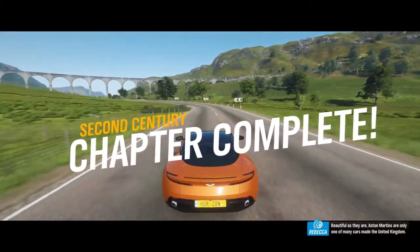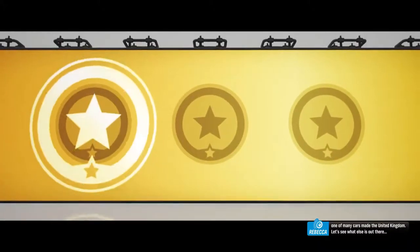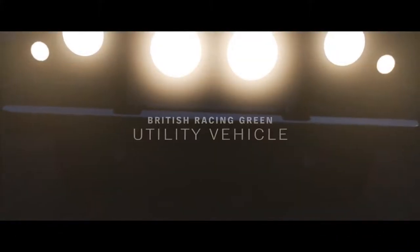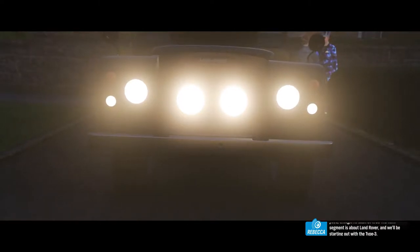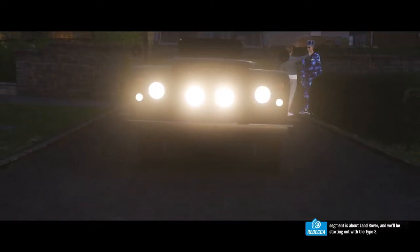Beautiful as they are, Aston Martins are only one of many cars made in the United Kingdom. Let's see what else is out there. This is shaping up nicely. Time for a change of pace, though. At least at first. The next segment is about Land Rover, and we'll be starting out with the Type 3.